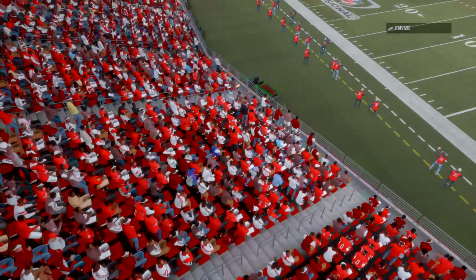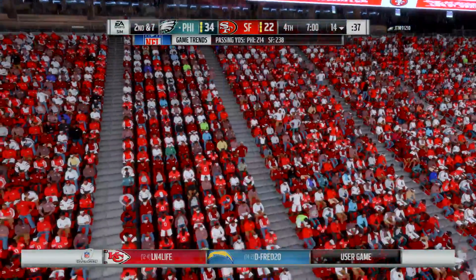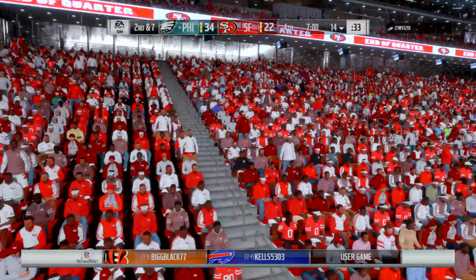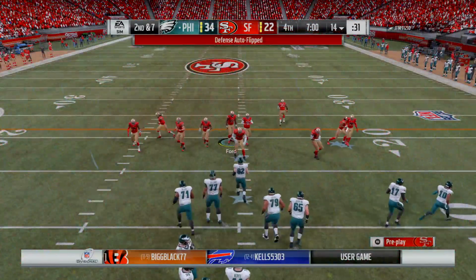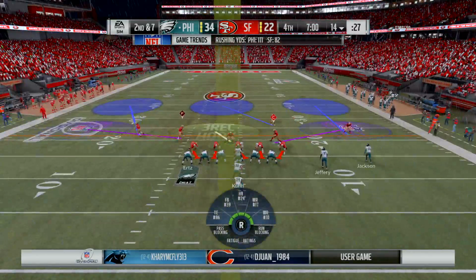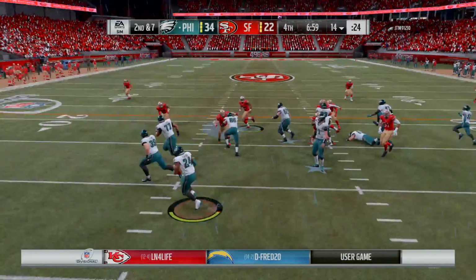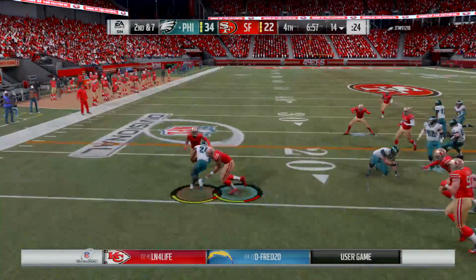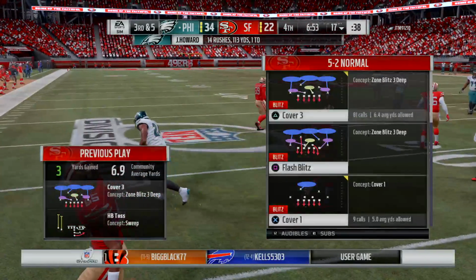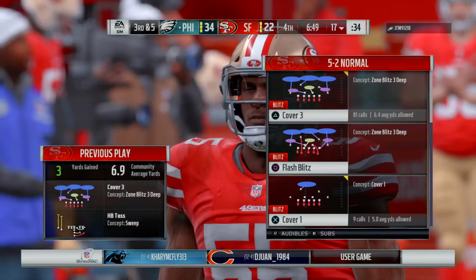Back now here in Santa Clara. They pitch out to Howard. And a short gain across the 15 to the 17-yard line. Give him 3 on the run there. Now they're looking at a 3rd and about 5.